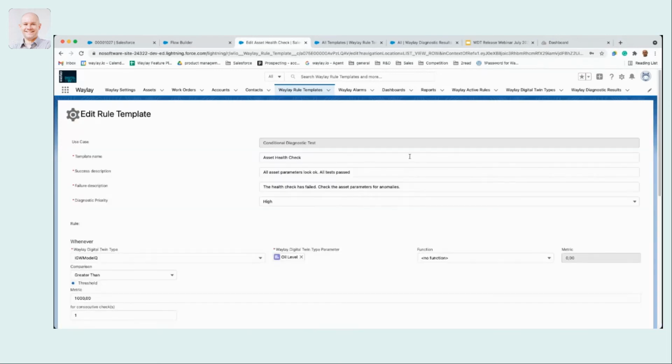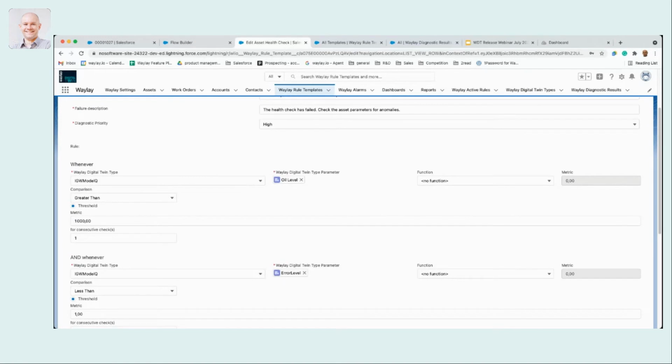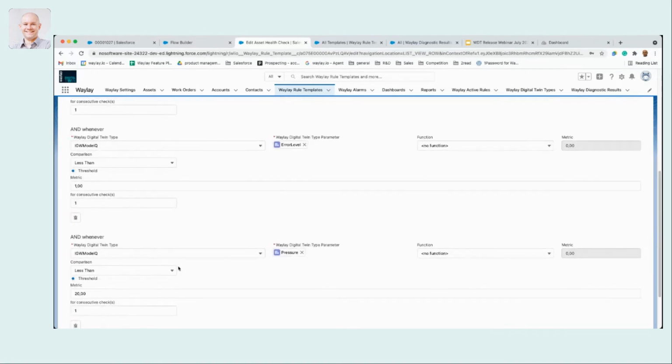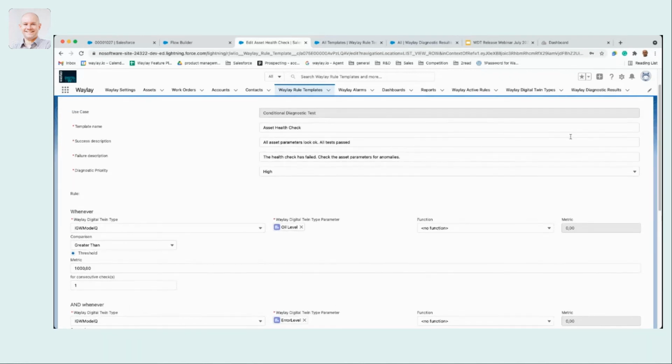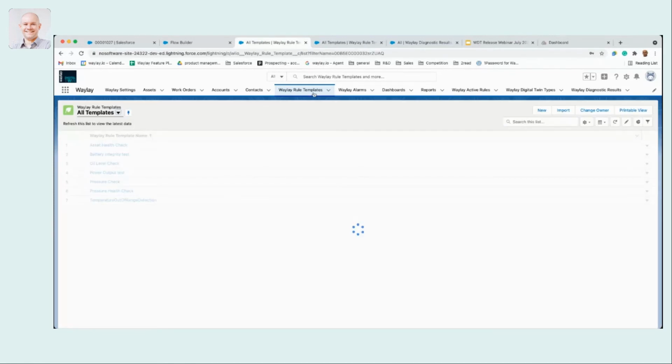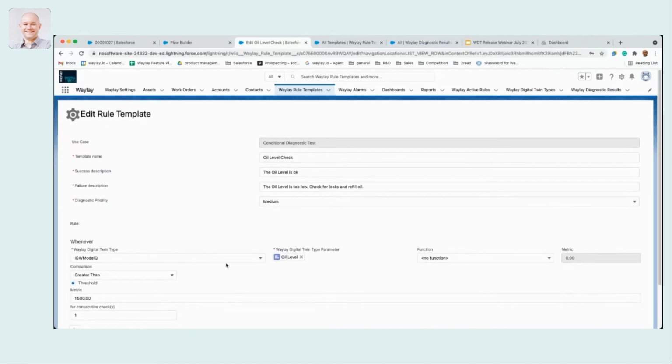what you get back is, as you can see, a no-code user interface similar to the one that I showed earlier, where I actually have multiple conditions. So here you see that I'm checking oil level, I'm checking error levels, whether they're good, I'm checking pressure, and so forth. So you can chain multiple conditions in your asset health check, or you can check for one specific condition. So for example, here the oil level check. If you look at that, this is a single parameter check that you can execute. So you have freedom to define complex diagnostics tests, or you can define very simple ones that you then group together and execute one by one.